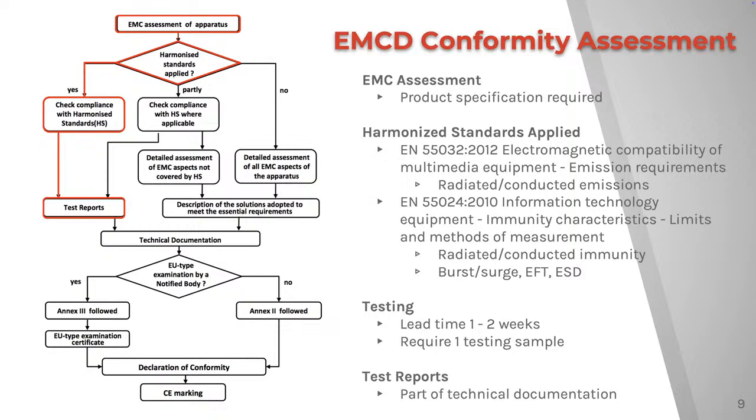And here is a quick look at the highlighted part of the graph. EMC assessment of apparatus, harmonized standards applied, yes. Check compliance with harmonized standards, HS. Test reports.